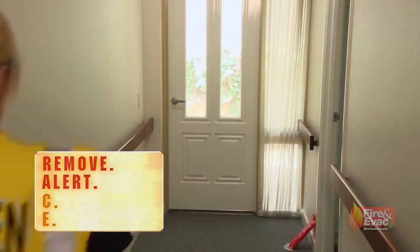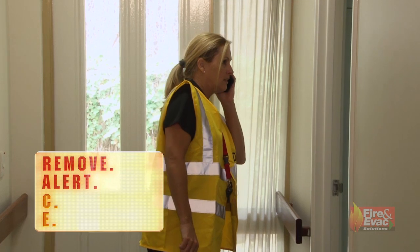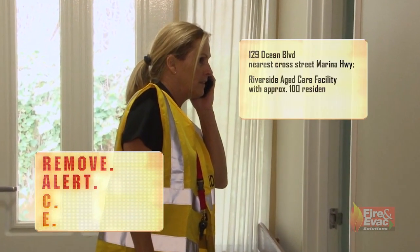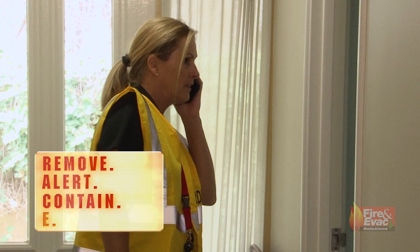Making a 000 call to the fire service as early as possible is crucial. Sue provides information to the 000 operator, including where the building is, who is involved, and what is causing the fire. The next task is to contain the smoke and fire.